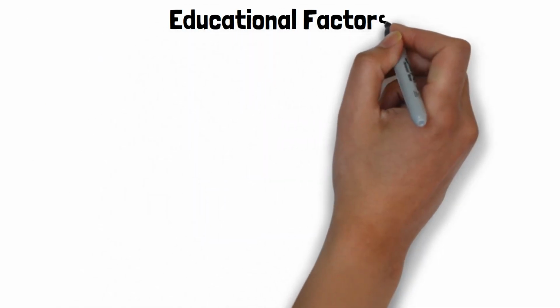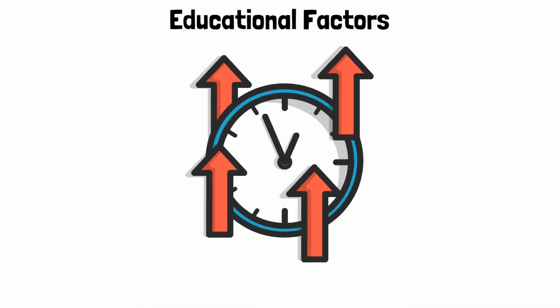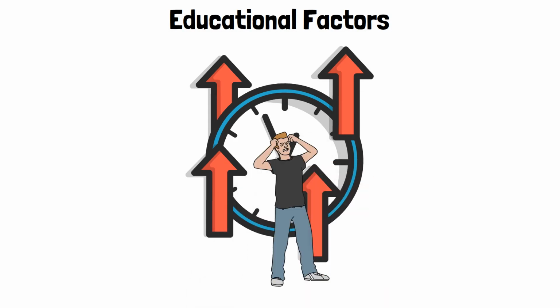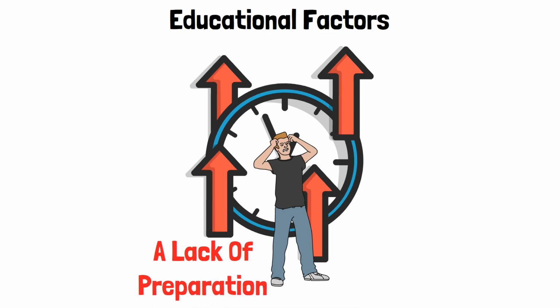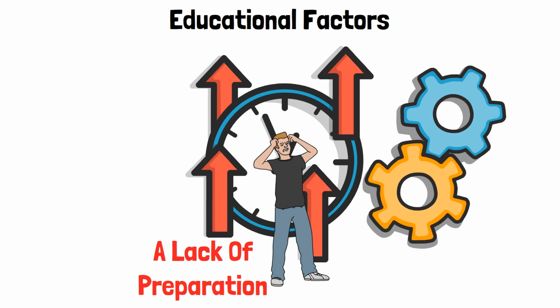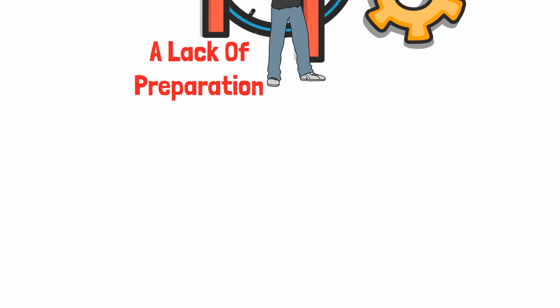The culture surrounding high-stakes testing can massively contribute to anxiety levels. When significant consequences are tied to the outcome of a test, the stakes are high and the pressure mounts. This situation is worsened by a lack of preparation, which might be due to inadequate teaching methods, insufficient study time, or unclear testing objectives, leaving students feeling unprepared and vulnerable.